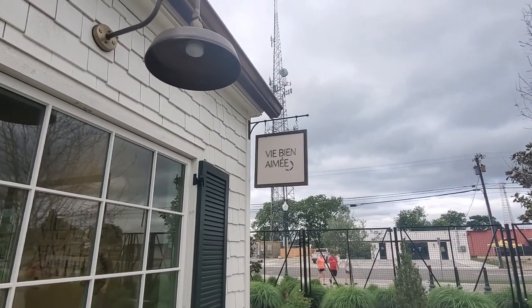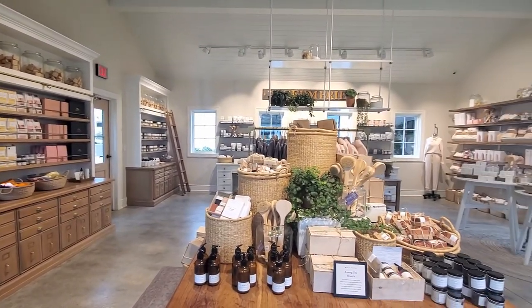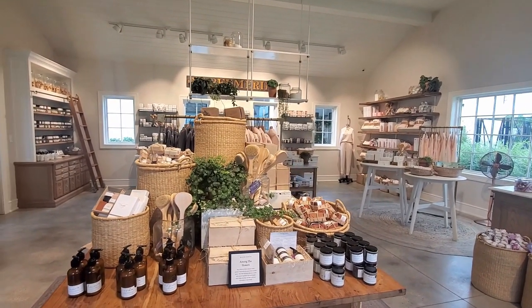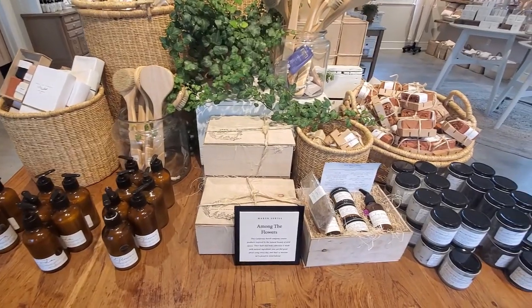Next is the bath and body shop, Vivian and Me, that means a life well loved, and you will find here a nice collection of bath and body products including skincare, makeup and beauty tools. As you can see, also beautiful, like a little French boutique.